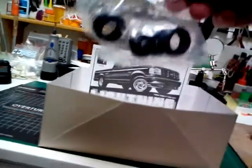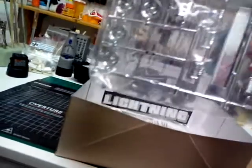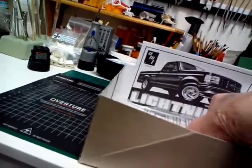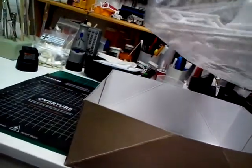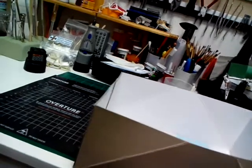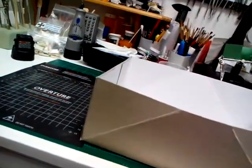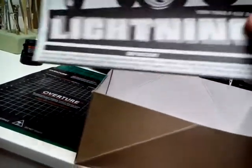Windows, taillights, tires, chrome tree, two chrome trees actually, and the rest of the plastic, the body, the interior tub, and all the rest of the plastic, and a decal sheet, which is really small with very little on it, because it's not very big, and the instruction sheet.